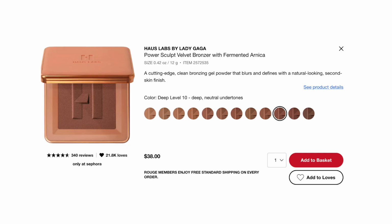And this one is so good. And another multi-use product too, because I do use it for eyeshadow too. So it's from Haus Labs, which reformulated and changed everything. They went clean and so forth for Sephora. So this is in the shade Deep Level 10. I can't put this down. And on fast days, I have been wearing this, like I mentioned, as eyeshadow, and it just looks beautiful. Just a quick wash of color, and you're done.